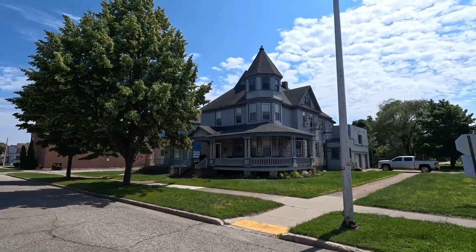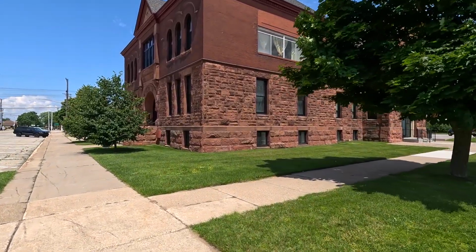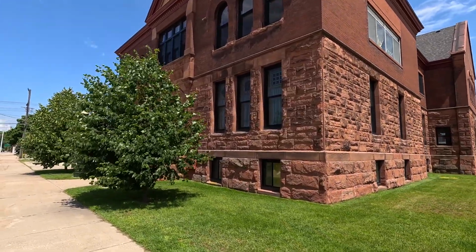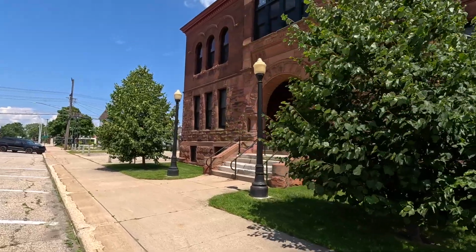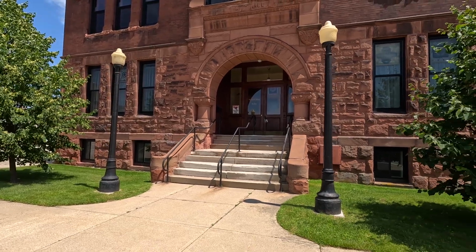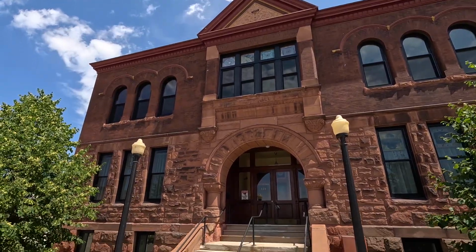You got this Victorian right across the street, and then we come up to this old sandstone. Let's see what this thing is. Oh, this is City Hall. Well, it used to be City Hall, maybe back in the day. Old City Hall. I'd actually have to look it up on Google. Oh, okay, 1902. Right up there. How about that?